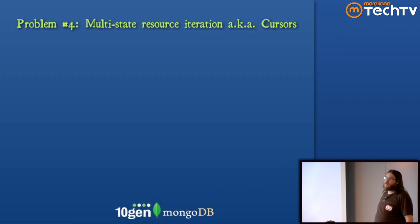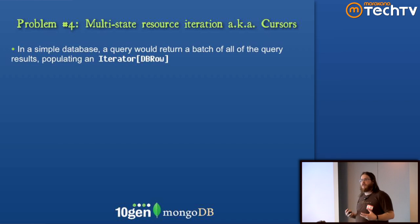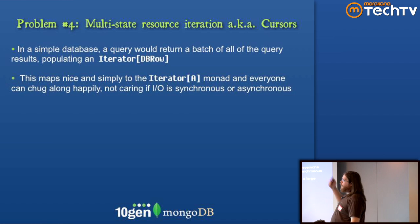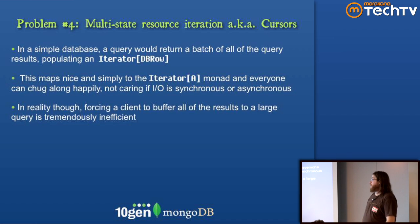In a simple database, or a simple construct working over a network, a query might just return everything that was the answer to the query. And we could instantiate an iterator of database row. This is nice and simple because really we can just construct a database row iterator. It's got everything it needs. It can iterate the same way.